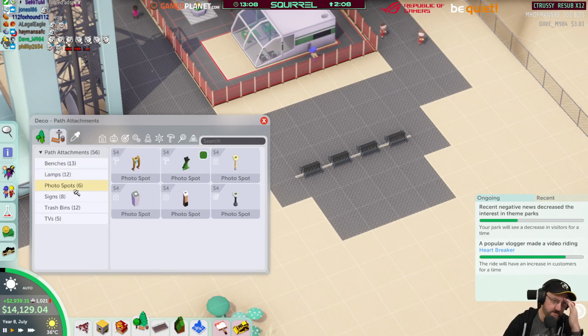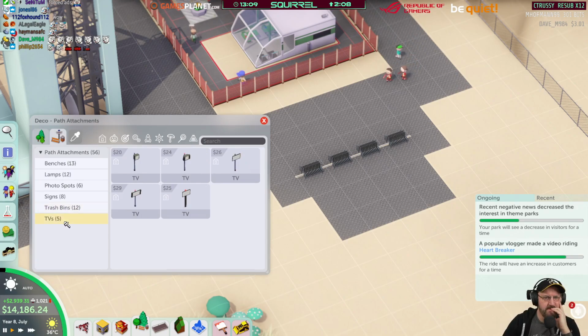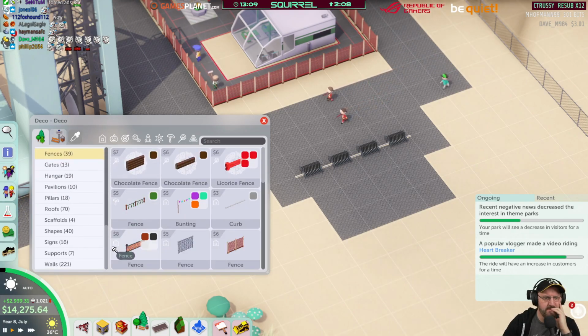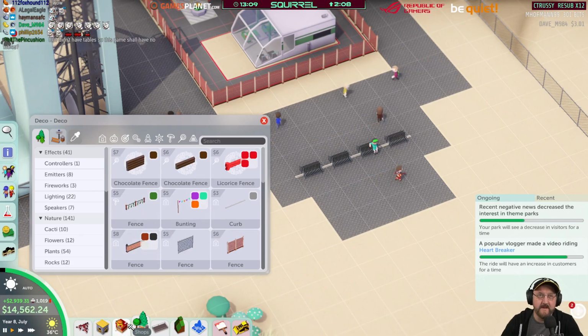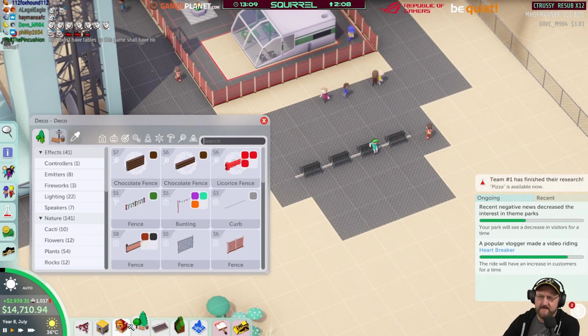It's like, why is there no tables and stuff? I thought I had picnic benches somewhere. It was like a mod. I know, I've seen them, definitely.